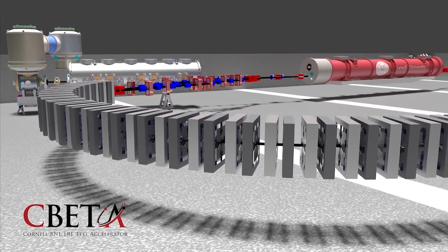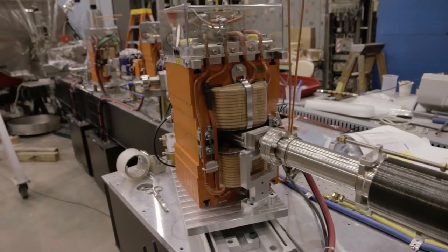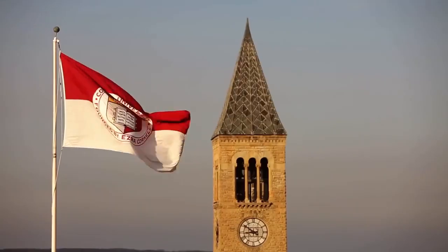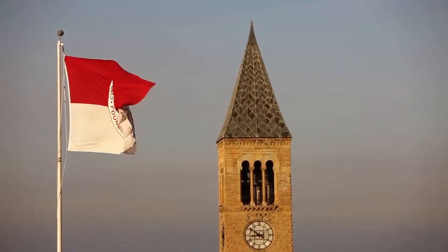C-Beta is the most ambitious prototype of an energy recovery LINAC, or ERL, to date. ERLs are a new style of accelerator which promise high beam power while requiring little energy to run. This concept was invented and developed right here at Cornell.